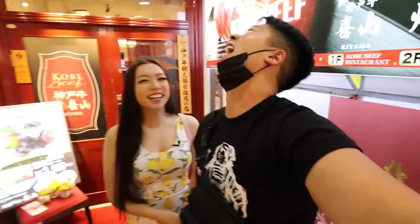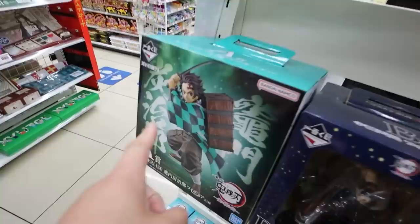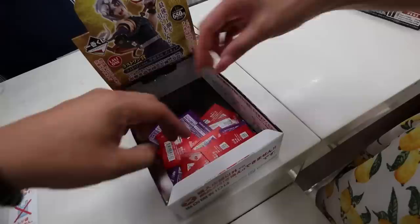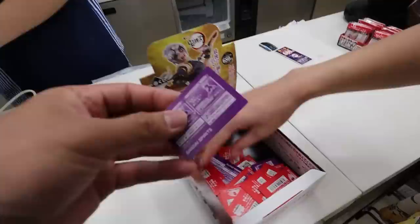All right, guys, we're trying the Ichiban Kuji Demon Slayer at Lawson. Let's go. I'm going to win A. Delana's gonna win B or C, Tengen or Nezuko. Let's go, 680 yen each. Oh yeah, this one. Oh no, this one is the A. This one's A, yes. 100%, good luck. You go first.